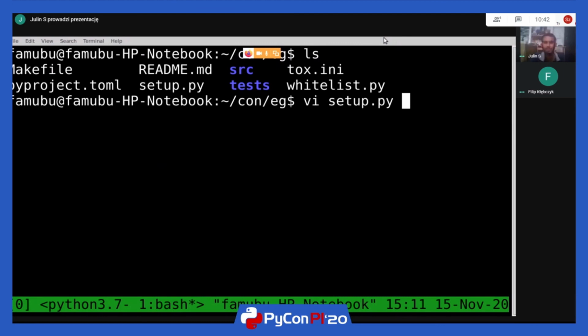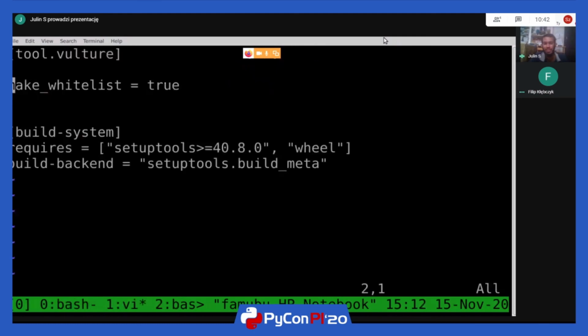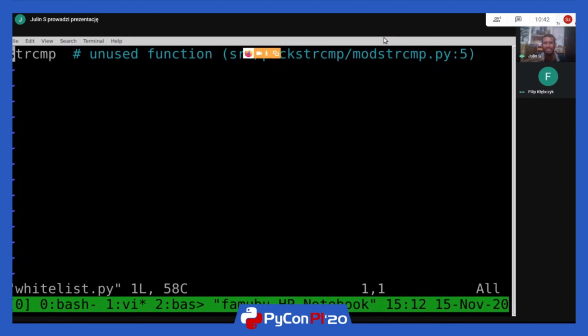Then have a look at the pyproject.toml file. It just says that it uses setuptools for building, and that vulture should be lenient about some names in the whitelist. The whitelist is used to tell vulture, which is used to identify dead code, that this function is not really unused. It is actually being used, and as strcmp is only defined but not actually used in the function, vulture says it may be unused. So I'm just saying that it's okay to vulture, so to take care of that.